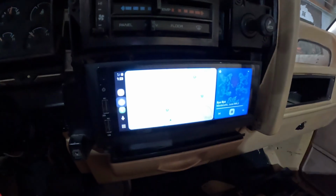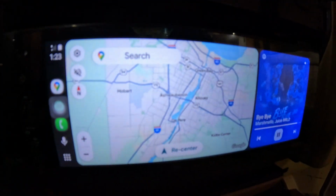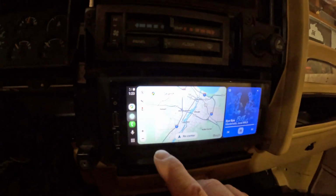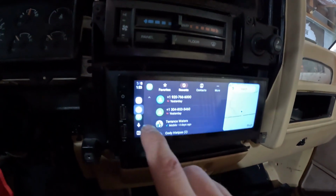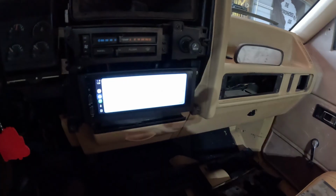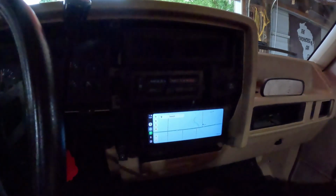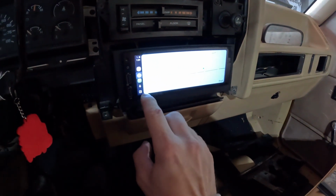All right, so far success on getting the screen installed here. It has Android Auto or maybe CarPlay. It's kind of hard to see, so I pulled up my maps here. It's got music playing. It also came with a backup camera and a microphone and a couple other things, but I don't really need that stuff. I just wanted it because the radio didn't work, so I wanted to be able to at least have some radio here.